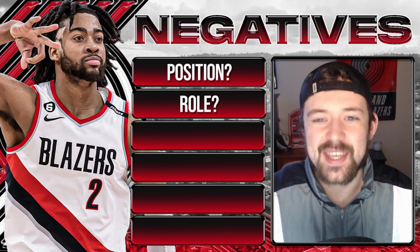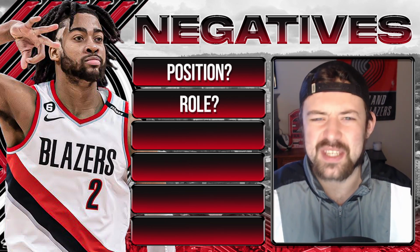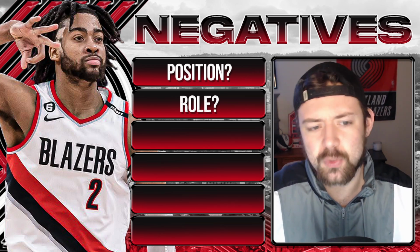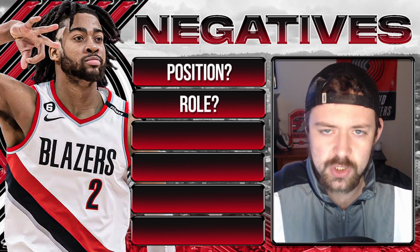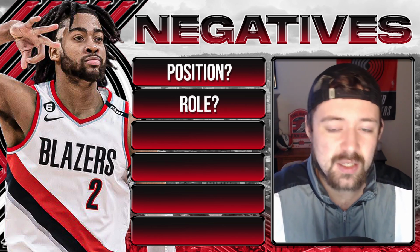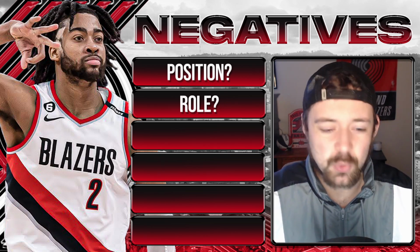As an undersized big whose skills involve him having the ball in his hands, I just don't think he's good enough to justify having a ball dominant role. So this is where Watford has to continue to improve his 3-point shot and his cutting ability, and try to get a little bit more athletic so that he's able to be a better off-ball player, because without that, his role is questionable.